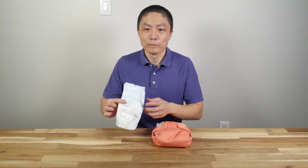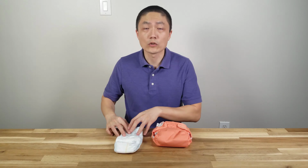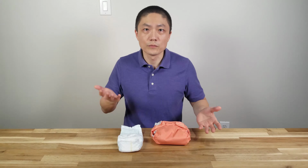Now for the disposable diaper, it's very convenient, right? So usually what we do is, since we know the baby's habit, he usually poops in the morning. So we have the disposable diaper for his nighttime sleeping use and also during the morning. As soon as he poops, then we switch to the cloth diaper. For me personally, I know that I'm contributing to helping the environment by using less disposable diaper.